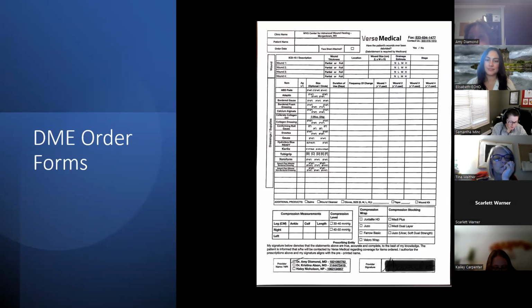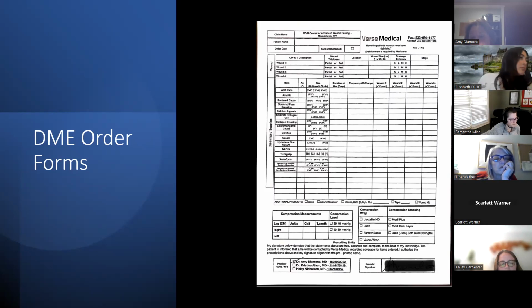They make it pretty easy. They text or call the patient. If the patients have access to all that, they can track it on their phones, just like a FedEx package. For your staff, it makes reordering easier because you can just click everything online. They can do an in-service with your staff if that's something you want. We found them very easy to work with. So this is just a typical order form, and like I said, I just wanted you to know that they exist.